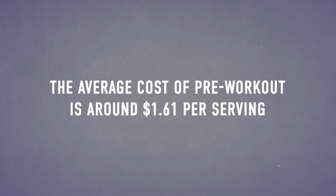To further narrow it down to the best options, I considered the following criteria. Number 1, cost per serving. Not everyone has the same supplement budget, so I made sure to choose a variety of products to suit anybody's budget. My in-house analysis found that the average cost of pre-workout is around $1.61 per serving.